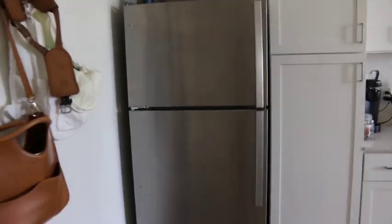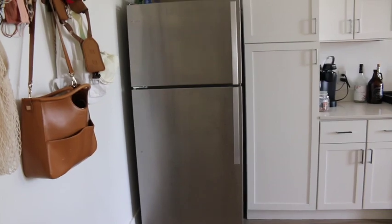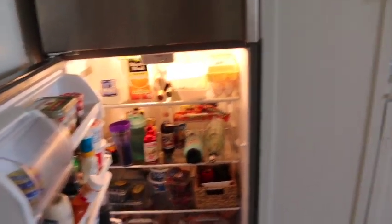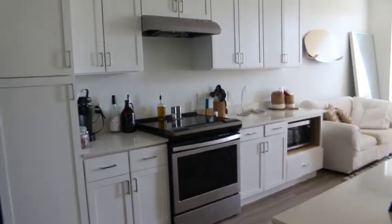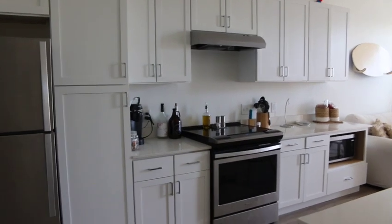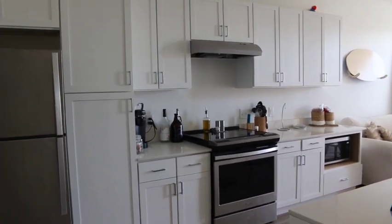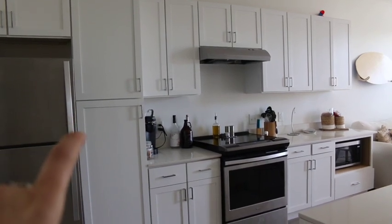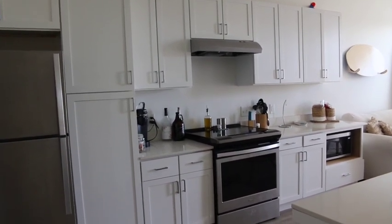The fridge, which I think is a little tiny. Maybe it's not, but I'll open it up for you guys. I just feel like it's tiny, or maybe I just have a lot of stuff in there. One thing that I absolutely love about this apartment is that the kitchen is amazing. There's lots and lots of cabinet space.